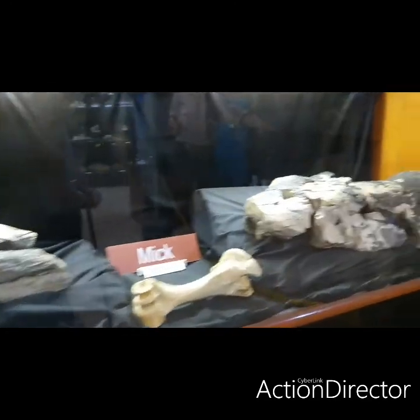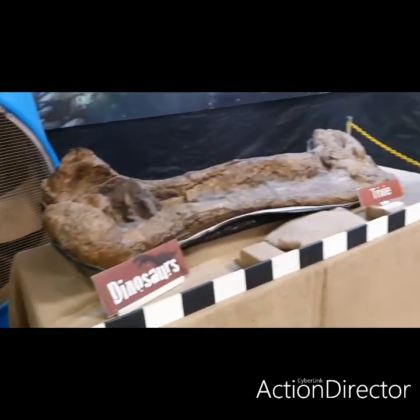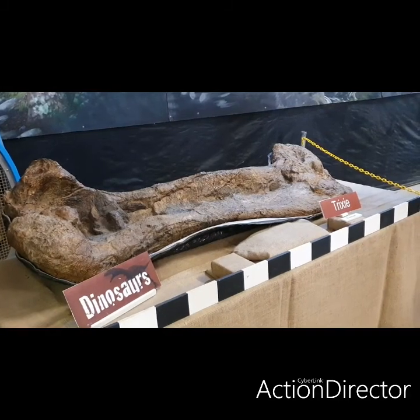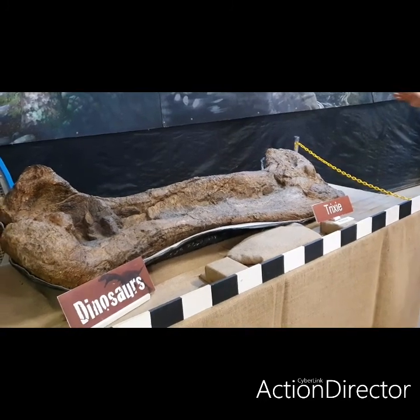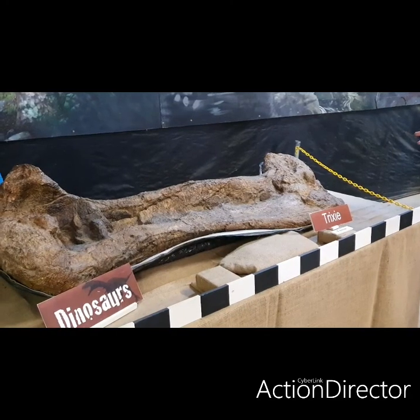But this one here, this is Trixie. So this is the upper thigh bone. Now what makes her so special is that this bone has come up out of the ground in one whole piece. So this hasn't been broken up. The black soil hasn't seeped into any cracks, pushed them apart. This is just one whole piece, and it's come out of the ground like that, which is absolutely extraordinary.